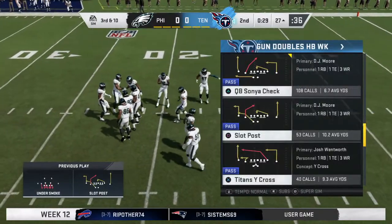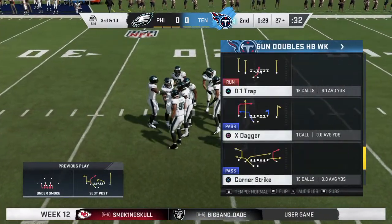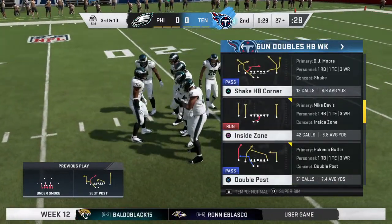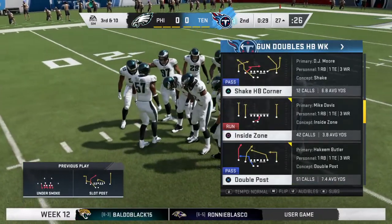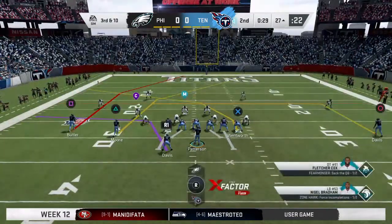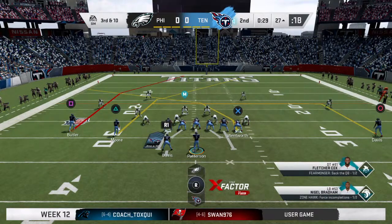Throwing again, Patterson. And that one will fall incomplete. Clock here now, just under 30 seconds to go in this first half. So back-to-back incompletions. 3rd down here in 10, but you're still in field goal range. And that's the thing to keep in mind. They're in field goal range. So now you don't take any unnecessary risks, but you try and find a way to get back to what you were doing earlier in the drive in order to finish this one off.